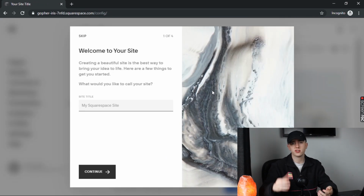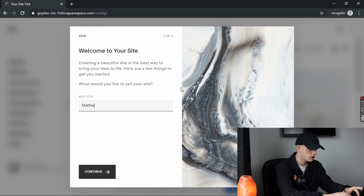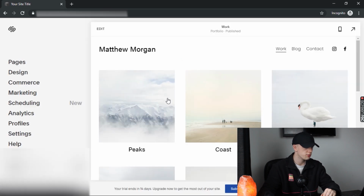Okay, so the next step was just to create an account. So I literally just put in an email address and password. You can set one up as well. So for this one, welcome to your site. We're just going to call this Matthew Morgan. Okay, this is my portfolio. Continue. Next. Okay, we're just going to skip that.